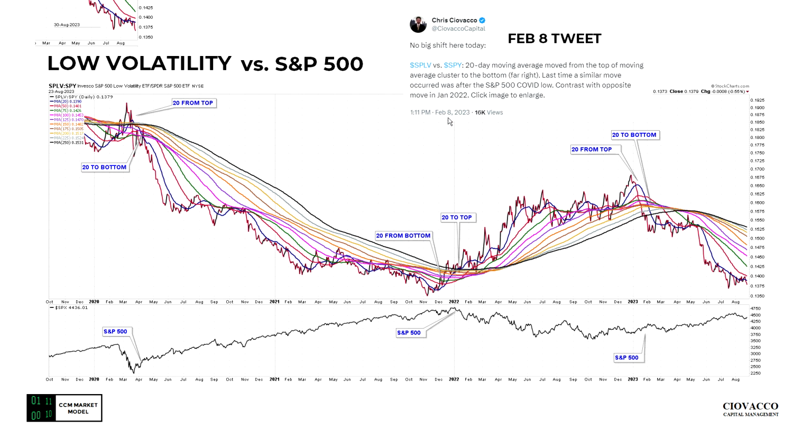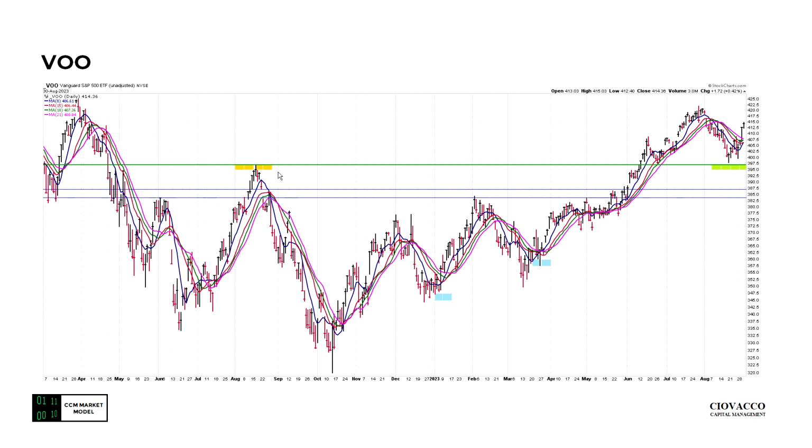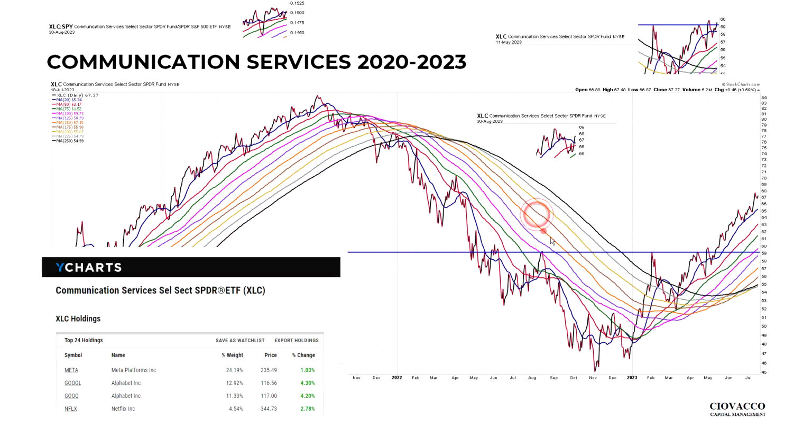February 8th tweet, concepts still apply, still has a risk on look. But once acted as resistance, may now act as support. Shorter term moving average is trying to turn back up. Make an argument that this is similar to this, and this still has work to do. Constructive turn in a former laggard, XLC, and it's important because it holds a lot of important stocks.